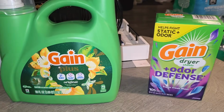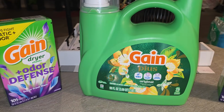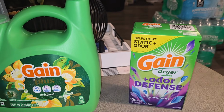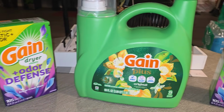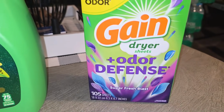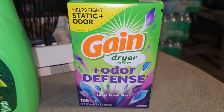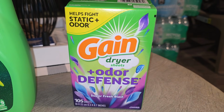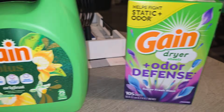Okay, y'all, here is my next set of items. We have the Gain 105 count dryer sheets. It don't matter which one you get. I just decided to get the Odor Defense ones. They are $4.75. We have $1 coming off, making them $3.75.